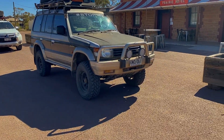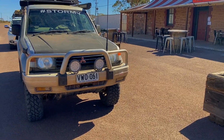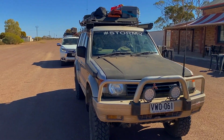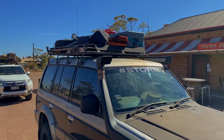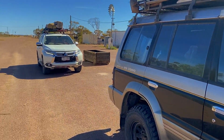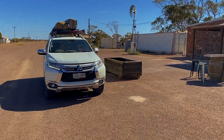One of the shock absorber bolts came off. Yours truly put that on. So yeah, as you see, the roof is all pretty well packed up. We've got Mike at the back there. He's obviously looking into his phone because we finally got reception.